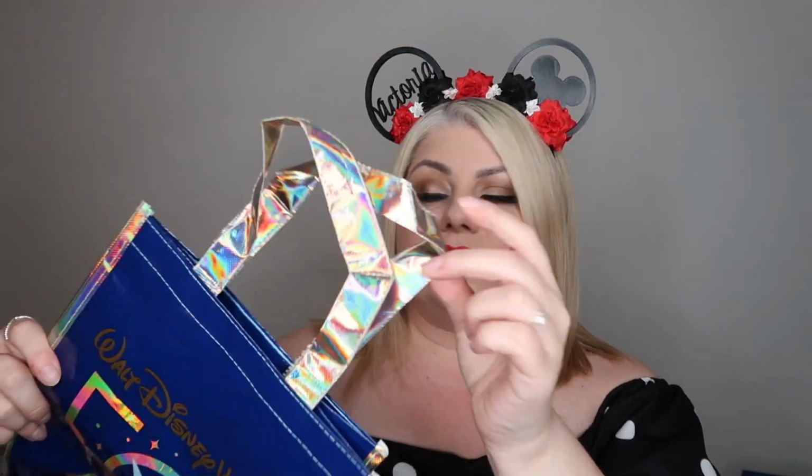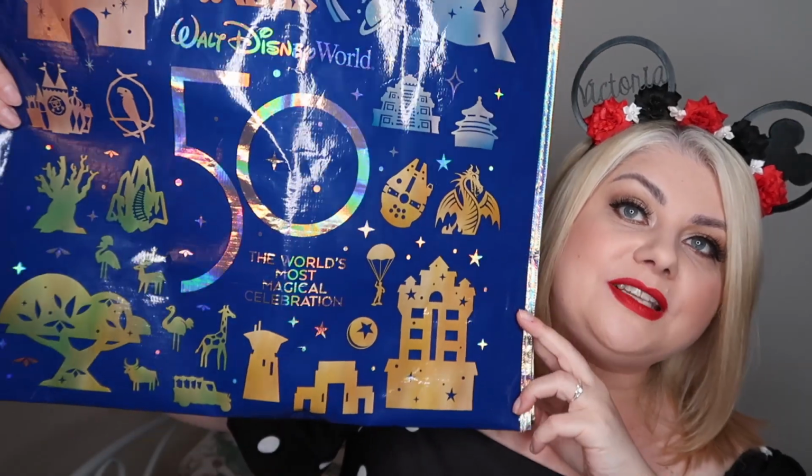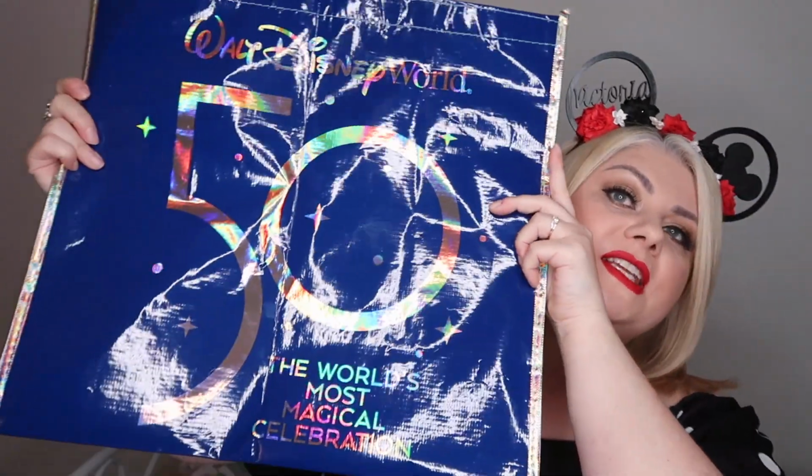I did also pick up the 50th reusable bag, so it's got the iridescent kind of look on it with the blue. It's got Tink on there. The handles are the kind of iridescent stuff as well, and on the back is Walt Disney World with a castle design. So this is the small size, and I totally forgot to get the big one, but Becky picked it up for me because she's recently been on a trip as well. So this is the big one. As you can see, it's huge, and it's got all of the different parks on it on one side, and then a big 50 on the back.